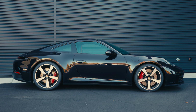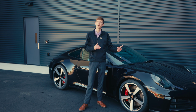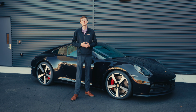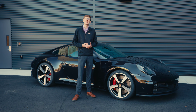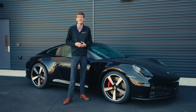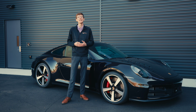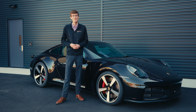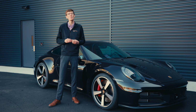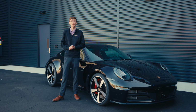Next in the lineup is the S models. Typically, these have the largest power increase between trims. From the base to an S, you can expect about 100 horsepower increase. The S models get more horsepower, bigger brakes, and better handling precision. They will always have red brakes like this, so it's pretty easy to tell when you're looking at a higher performance Porsche. These cars are perfect for somebody looking for a little bit more power, a little bit more precision, but they do not want to sacrifice everyday comfort.